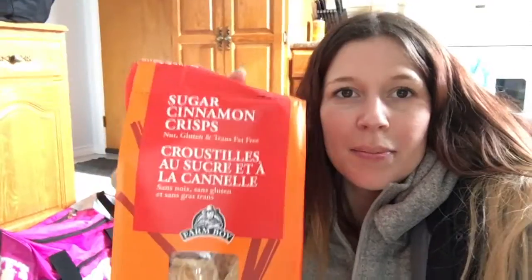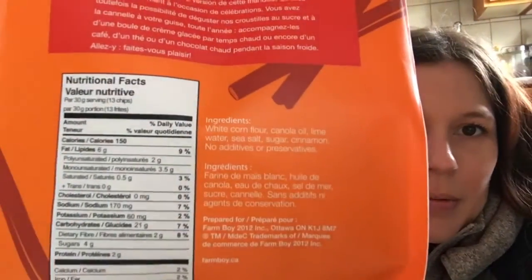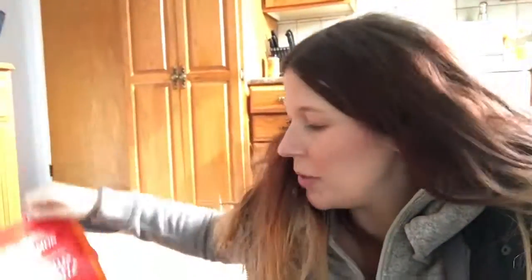Okay, we're back. So, as promised, here's what we got. It was a little bit disappointing in that we mainly went to get these amazing turkey sausages that they usually have, but they were all out. But that's okay, because we got other good stuff. I got some sugar cinnamon crisps, gluten-free. They look like Tostitos. They have pretty good macros and should be satisfying when I'm on prep and have a sweet tooth.